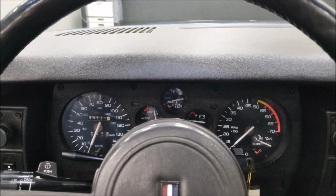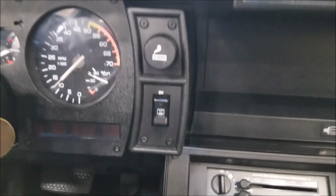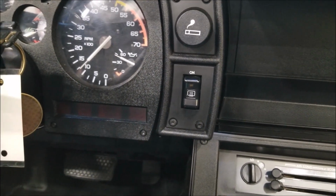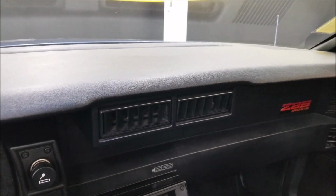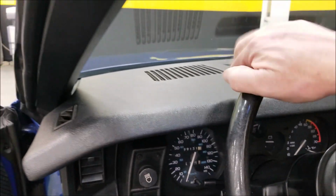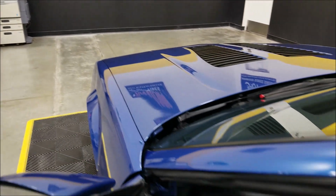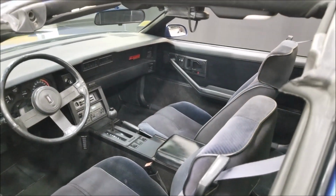Now, as you can see, the car runs great. The mass airflow sensor is working great. But once in a while, that light will trip. It hasn't done it here since I've been running it. But I want to make you aware of that. If you're familiar with these cars at all, you'll know exactly what I'm talking about. Doesn't really affect how the car operates. As long as that mass airflow sensor is working, you're golden.